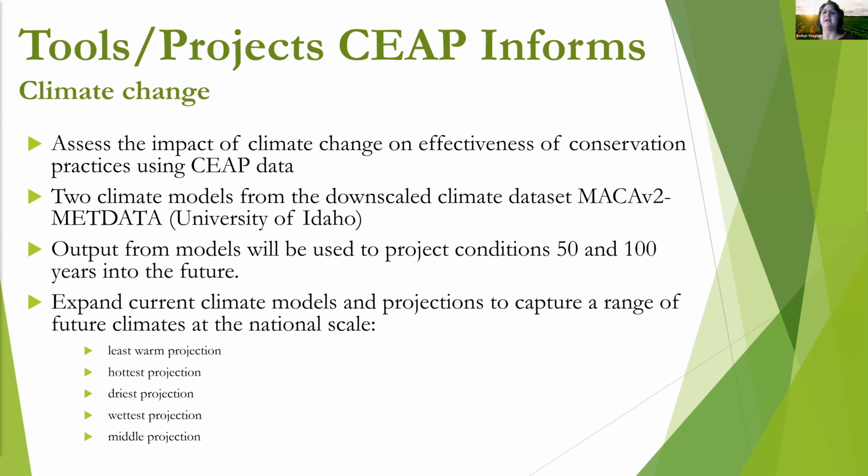And he also has plans to expand the current climate models and projections to capture a range of future climates at the national scale, including the least warm projection, the hottest projection, driest, wettest, and then a middle projection.